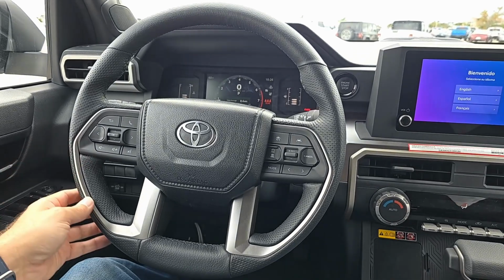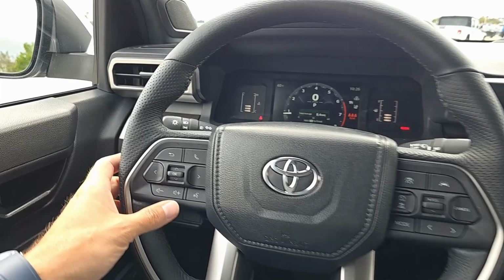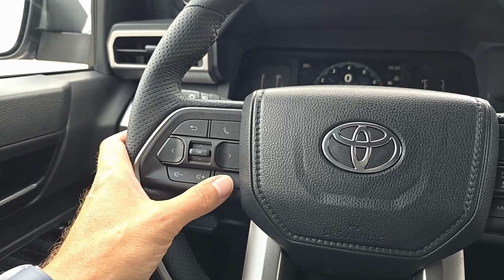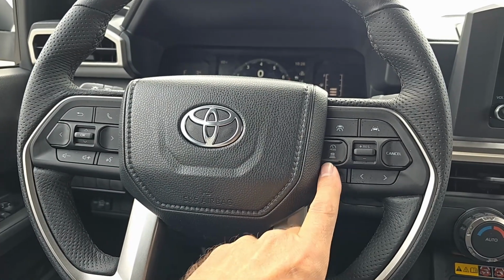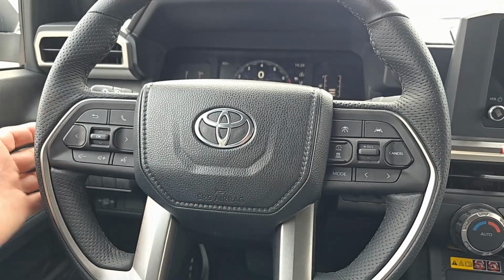Now also part of the upgrade of this trim is the leather wrapped steering wheel, and then we have some buttons on each side. So on the left hand side, it looks like the side to side button that goes with controls inside the instrument cluster. You also have the voice control and the volume buttons. On the right hand side, you have the cruise control, adaptive cruise control, different modes for your stereo and different tracks if you wanted to switch it.